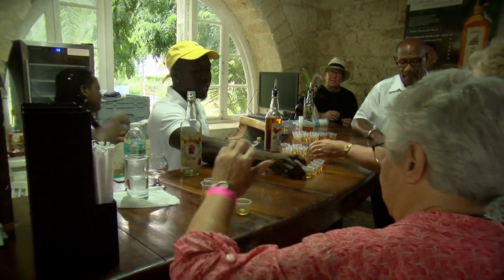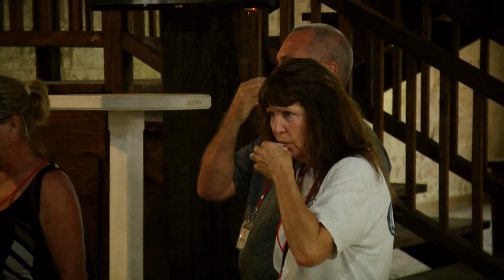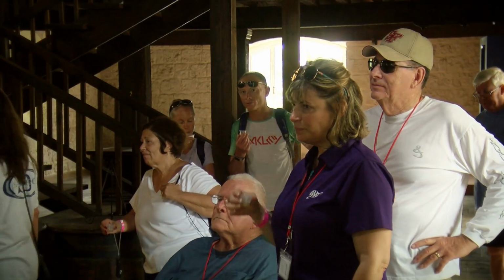It was a great way to round out our day on Barbados and, of course, get another chance to do some sipping of that great Caribbean rum. All this with our new friends from our Highroads cruise with Holland America.